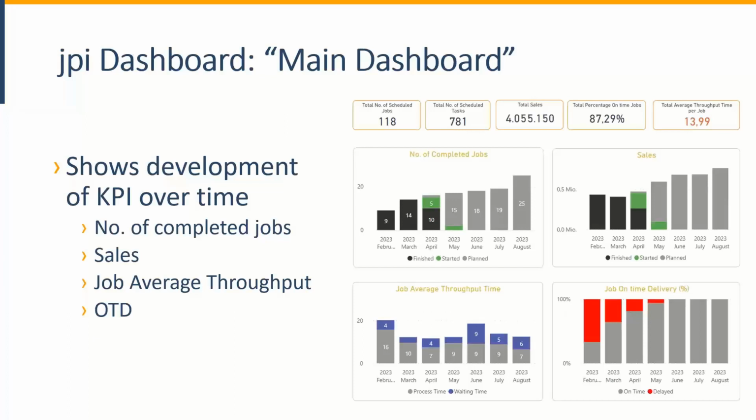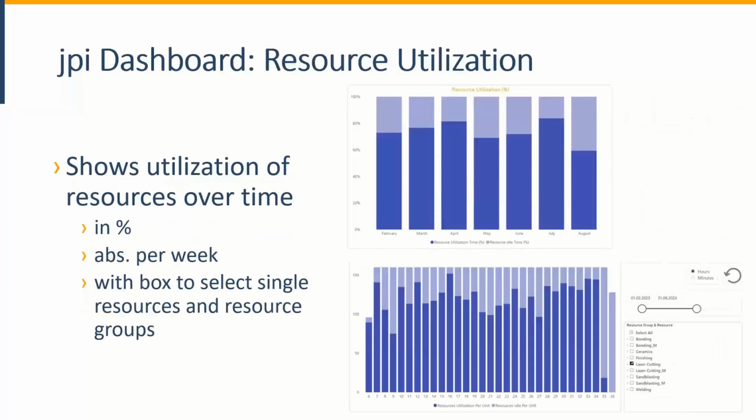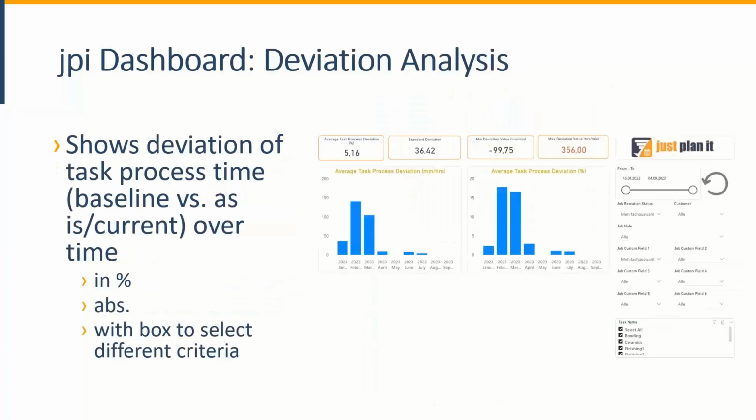Here we focus on number of completed jobs, but number of jobs is one dimension. The other dimension is sales. So therefore, we also show the development of sales over time. We focus on throughput time as well as on-time delivery percentage. Second, we have a look into the utilization of your resources over time, both in an absolute sense and relatively in percentage. And as you know it, you also always have the functionality via selection boxes to select single resources and resource groups, but I will show you in a minute.